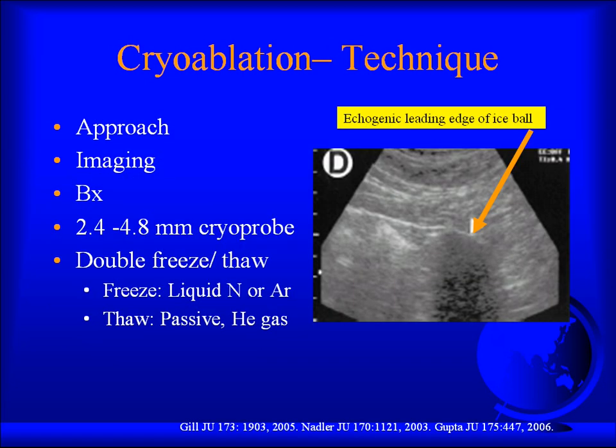The approach can be used laparoscopic, open, or percutaneous. Advantage of cryo is that you can image the ice ball intraoperatively with ultrasound or CT or MRI. Probes between 2.4 and 4.8 millimeters can be used, and generally a double freeze-thaw cycle is used. Depressurization of liquid nitrogen or argon is used for the freeze cycle, and thawing is either passive or with helium gas.